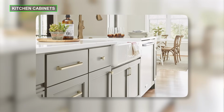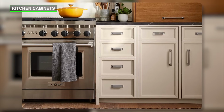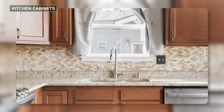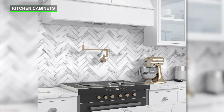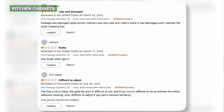Next up, hardware. Swapping old cabinet pulls for modern ones is like adding jewelry to an outfit. Choose a finish that matches your faucet or light fixtures, and suddenly everything looks intentional and elevated. And if your backsplash is still rocking early 2000s vibes, peel and stick tiles have come a long way. They're affordable, easy to apply, and a game changer for a weekend update. Just be sure to check reviews because quality really varies.